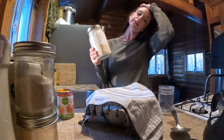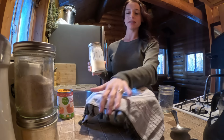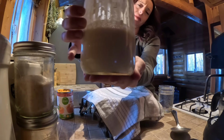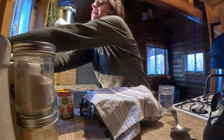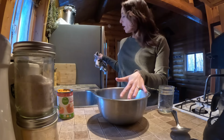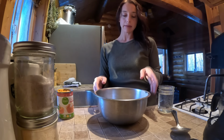Okay, so we're going to whip up some chai spiced sourdough pumpkin cinnamon rolls. So first step with anything sourdough is you want an active starter. This is not incredibly active. You'll see there's not many bubbles on it. What I did yesterday night before I went to bed is I took some of this starter, I dumped it in a bowl and I fed it. So I added water and flour and I mixed it around till it's like a really, really thick pancake batter.